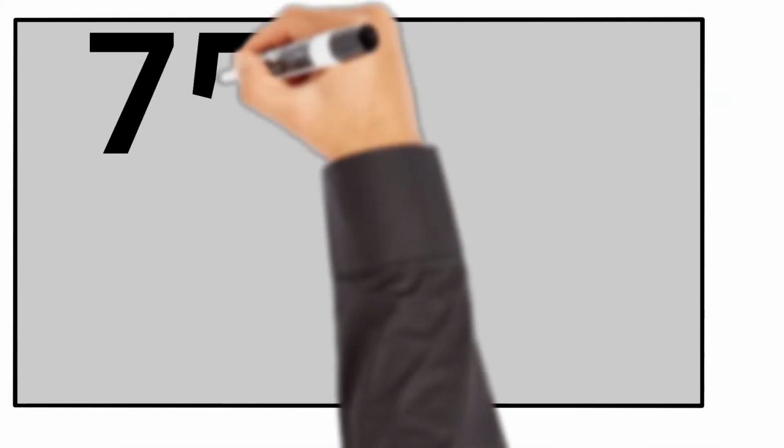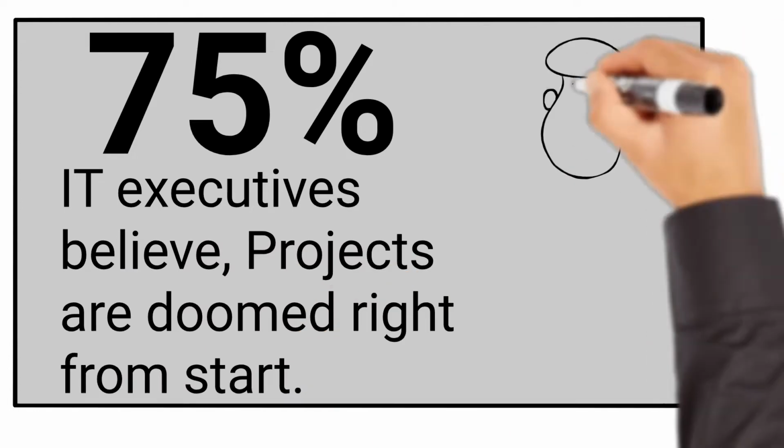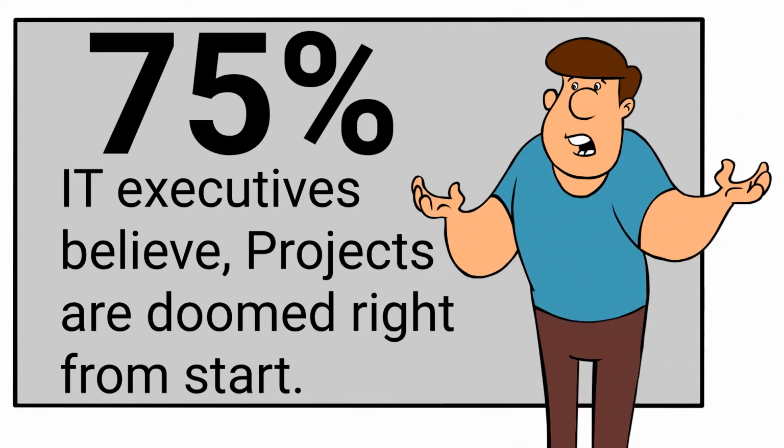Do you know 75% of IT executives believe their projects are doomed right from the start? Surprising, right? IT project management is the process of managing the plan, organization, and accountability to achieve information technological goals, as defined by the client.